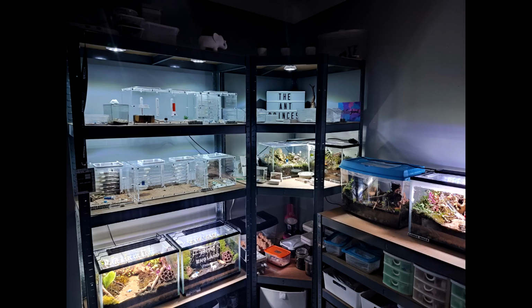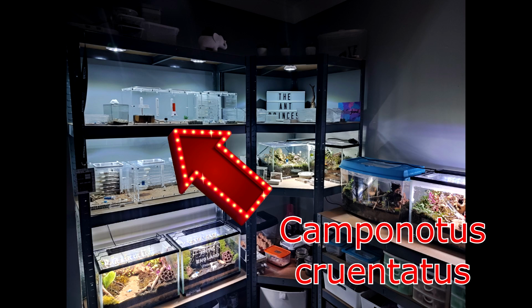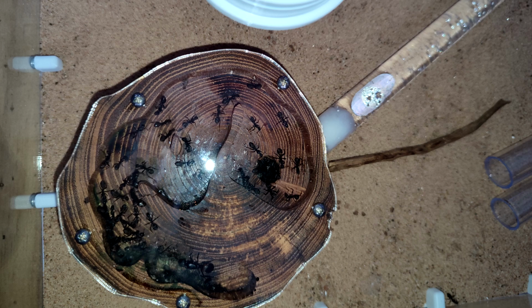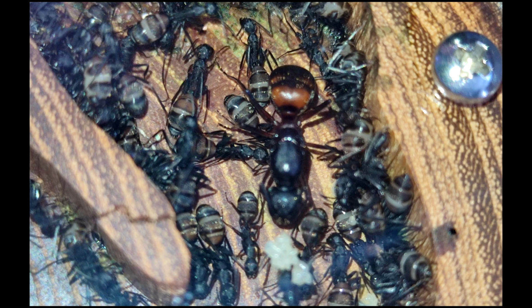To the left of the Messor we have the Camponotus cruentatus. This colony was from Antics. They did really well last year, but seem to have slowed down a lot this year. They are still in the same wooden nest that I got from Antics UK.